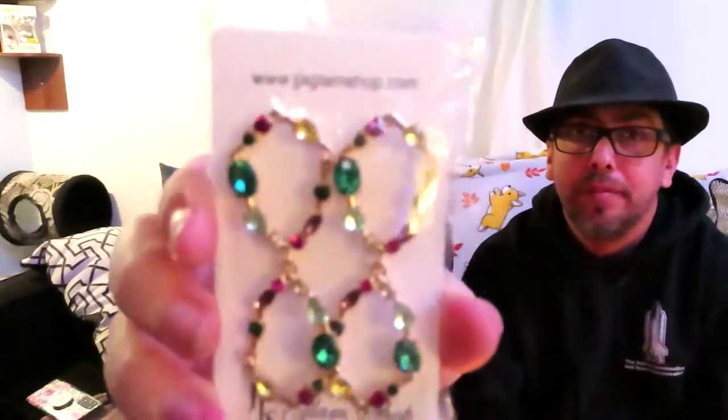Trying to wiggle it. Yeah, JJ's Glam Shop. She's got her name on all of it. So another pair of cute earrings. Pretty elegant. Yeah, right? And then these come in a little bag of their own. These are the fancy stuff.